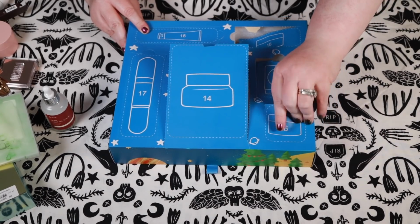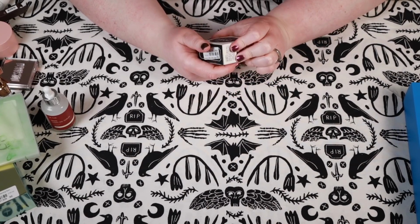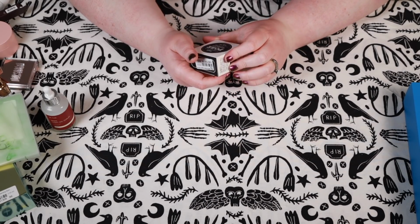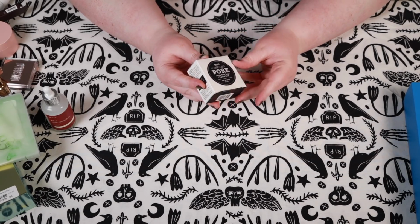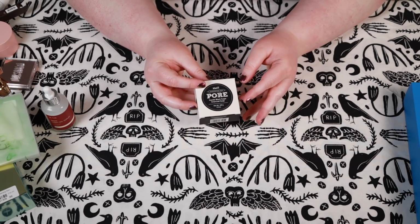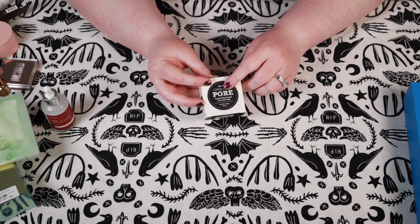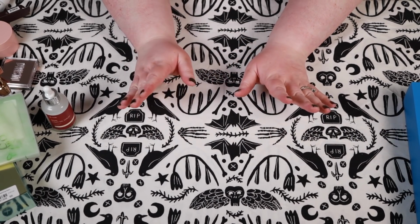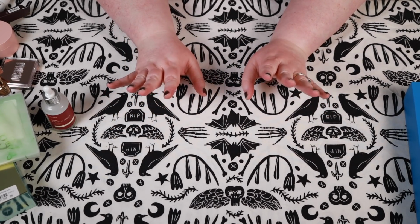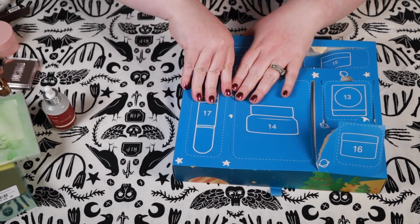Box number 16. Ooh, what the hell is this? This is from the brand Claire's, and this is a pore gentle black sugar charcoal soap. Okay. I probably am not gonna get a lot of use out of this because my pores are pretty much under control, but I do know somebody that could use this, so I'm gonna pass this along, which again, not bad. Two products so far that I'm gonna pass along. Everything else I am going to hoard for myself. I like those odds.